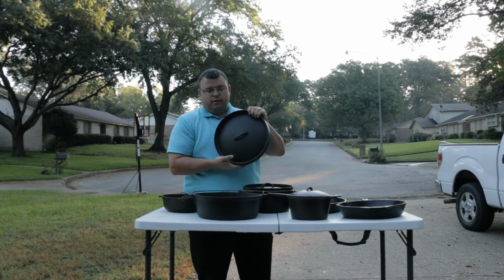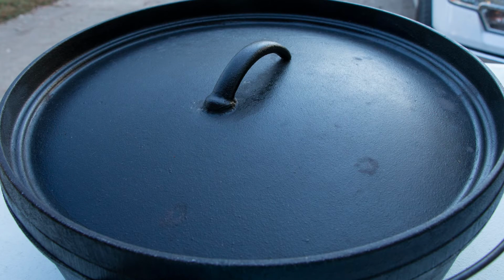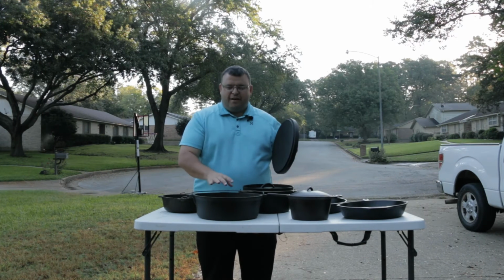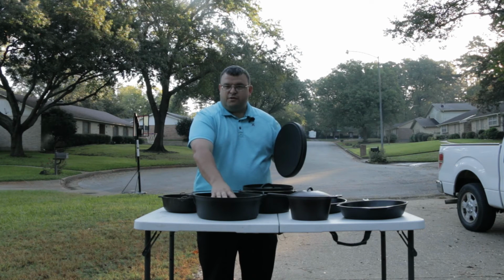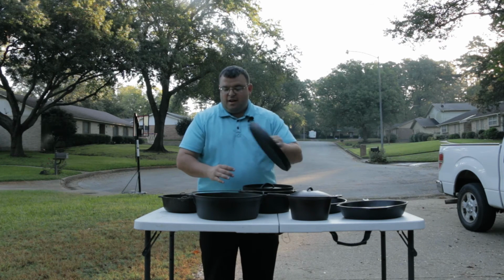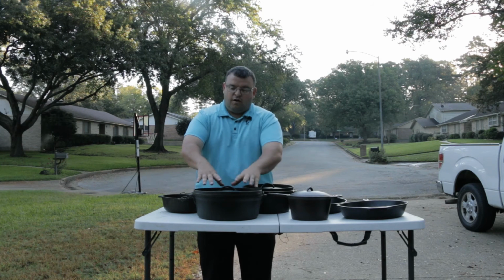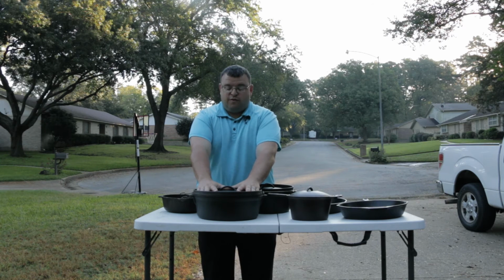You see the ridge around here? This is actually so you can put charcoal, so you can bake in here like at a campfire. If you have all your stuff that you're going to use to bake inside, if you cover this and put hot coals on top, this is going to stop the coals from falling off. So that's what this is used for.